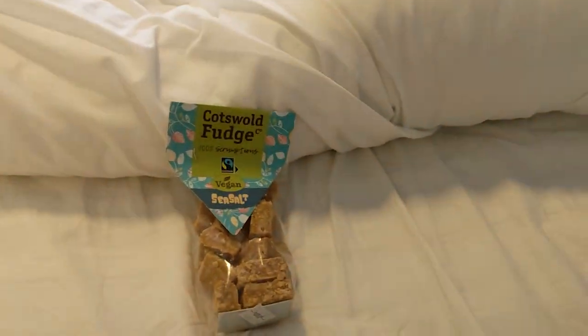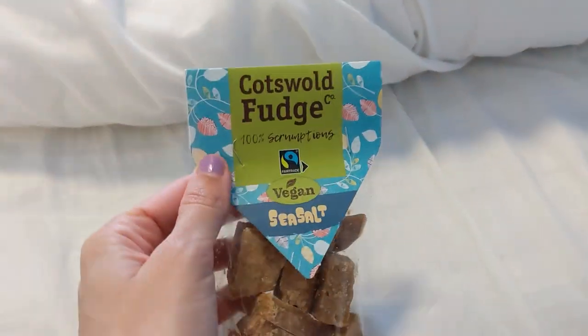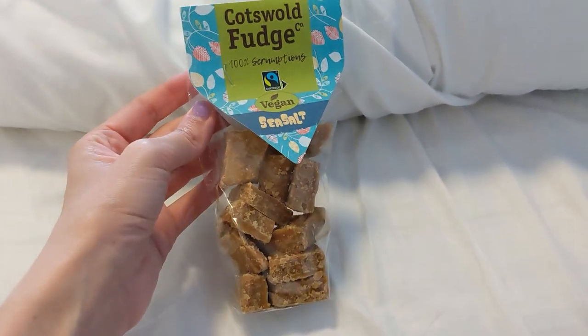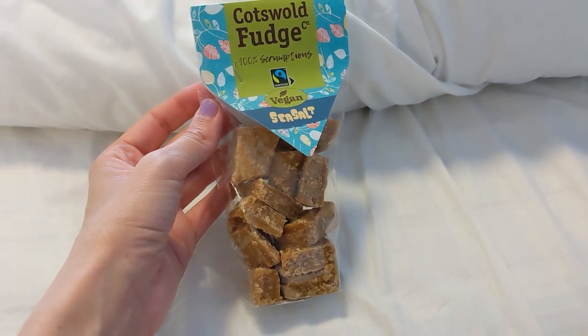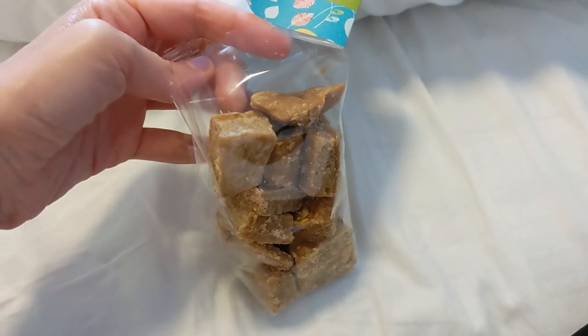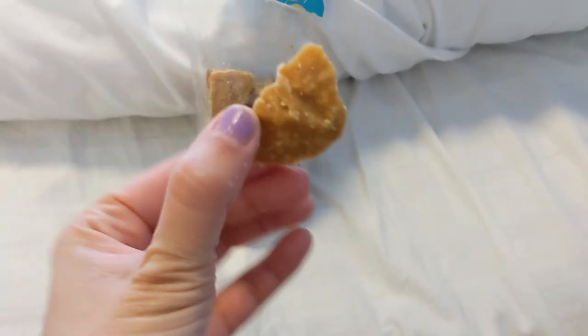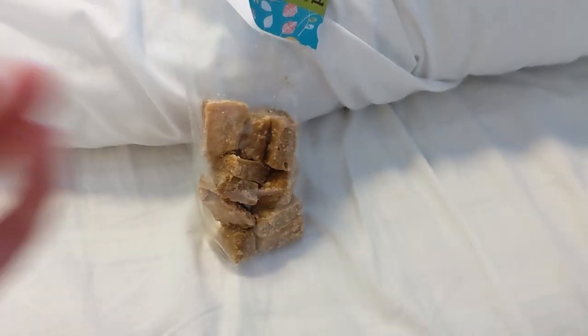I just got to my hotel and now I want to try this fudge I bought from the Black Rabbit store 2 days ago. Let's try it as a dessert. Yum, yum, yum. Okay, don't want to open it too much because I'm probably not going to finish it, so I'll just take a piece. Here we go. A small piece. And let's try. Itadakimasu.